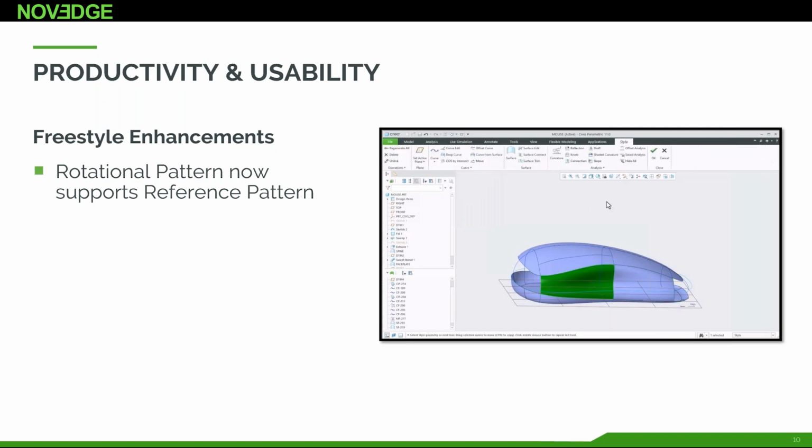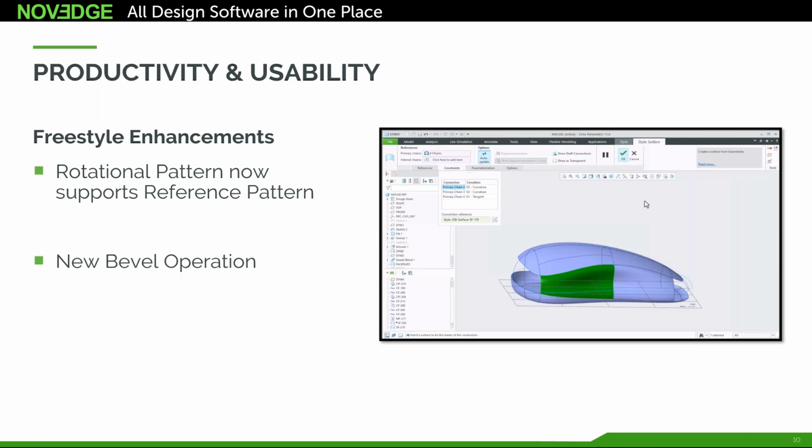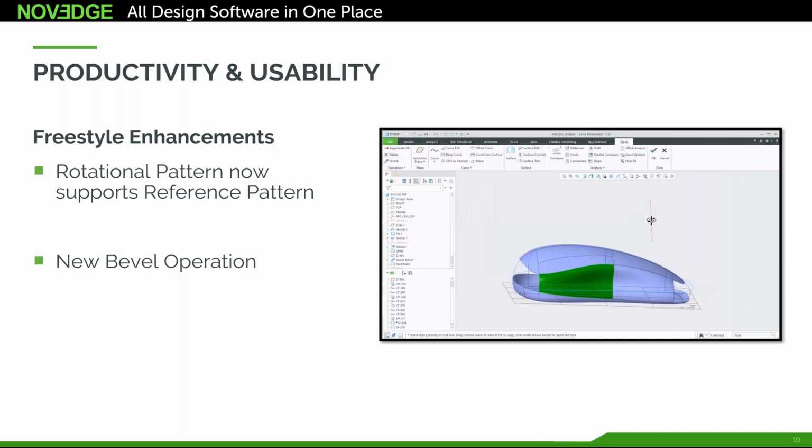After you make your rotational patterns inside of freestyle and come out of the tool, it now recognizes it as a pattern that you can perform your reference patterns on with other operations. We've also added a new bevel operation command inside of freestyle, and it's very similar to a chamfer style of feature. It will alter the topology of your control mesh and give it this sort of chamfer or round type of geometry, and it gives you flexibility to quickly alter your geometry, add sharper edges, and blend them from a fillet type geometry to a non-fillet type geometry much more smoothly.